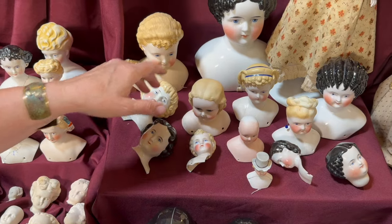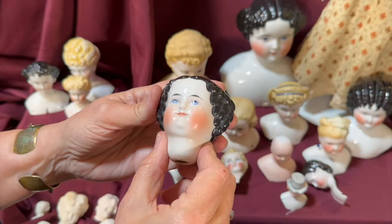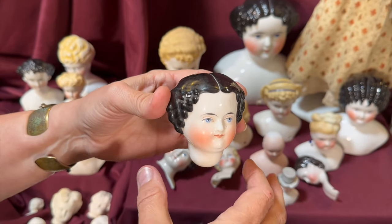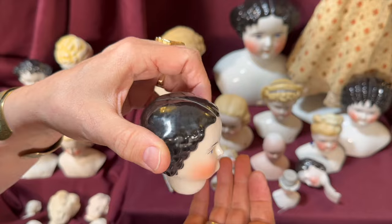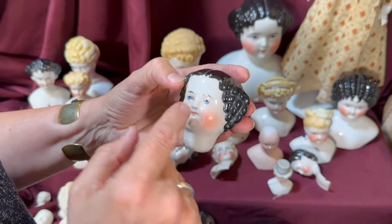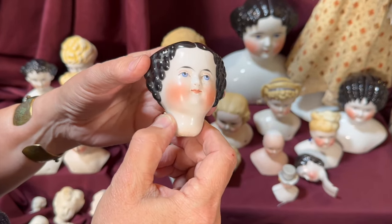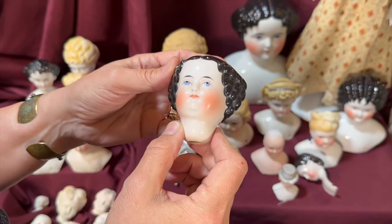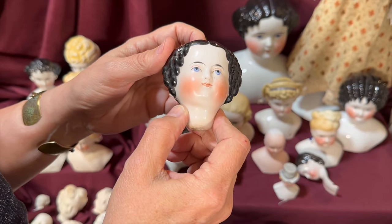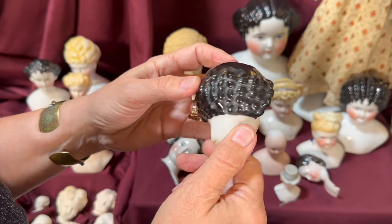And let's see, who should we... Oh, let's go on over to this one. Michael liked this one. This one would have had a China shoulder plate so that the head could swivel. And of course, I don't have the shoulder plate, and she does have a little boo-boo right there. But if I had the shoulder plate, I would definitely put this one together because you don't find this one that often. You sometimes find it in bisque with blonde hair, I think a little bit more often than the China version. And this one's fairly large for this as well.